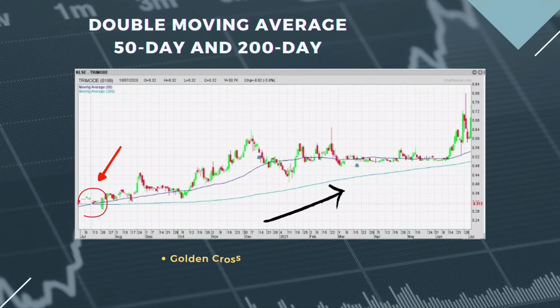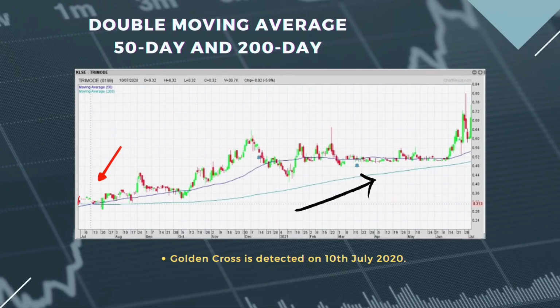Moving on to the double SMA of 50-day and 200-day, a golden cross is detected on 10th July 2020. As an automatic consequence of the golden cross, it can be seen from that day forward the stock prices of Tremode rose up into an uptrend direction. No signs of possible appearance of death cross can be seen in the chart, hence, traders can still enter Tremode given that other indicators and any other technical tools show the same signal.